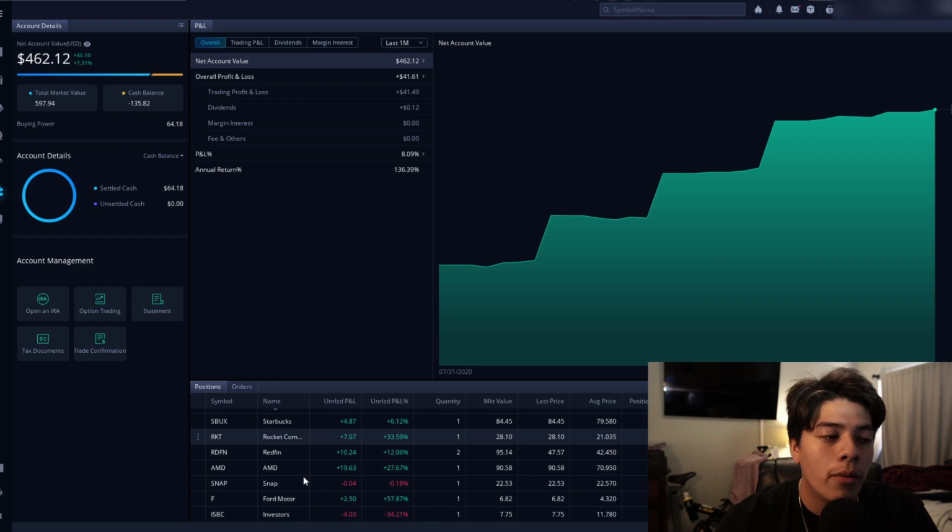And we got Rocket Communications, which is the Rocket Mortgage, currently up 33%. Really been on a rampage lately. But they do have earnings coming up this week on September 2nd. So depending on how they announce their earnings, it may shoot up, it may shoot down. But if it shoots down, we're definitely going to pick up a lot of shares, because I do believe they're going to be one of the great mortgage companies in a couple of years.